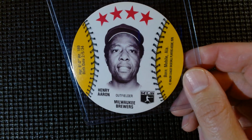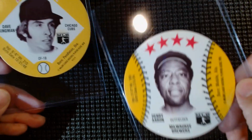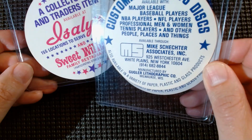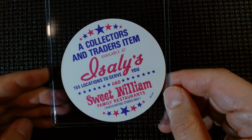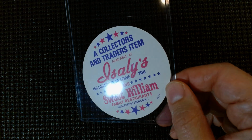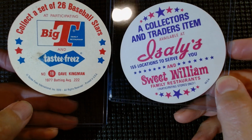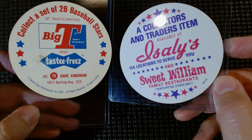And the difference between that one and say this, obviously other than the image, this one has the MSA on the front and this one has it on the back right here. So that's the same thing. Michael Schechter Associates, MSA. And there's one of the more popular ones that you can find, the Isaly's Family Restaurant, Sweet William. So similar to some places it was called Big T Family Restaurant, and other places it was called Tastee-Freez. Think of it like America's Tires and Discount Tires, the same company. Like in California it's called America's Tires, but in the rest of the country it's like Discount Tire Company.